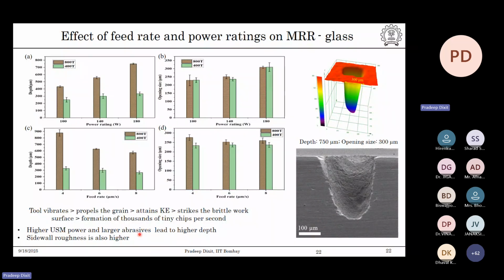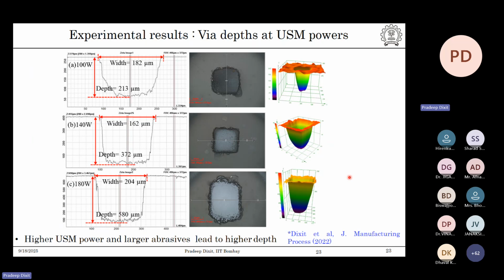larger abrasive particle size. But if you use a larger abrasive, then of course the roughness of the side walls is also going to be more. So you need to find a balance between the side wall roughness versus the USM power and abrasive particle size. Here are some more results indicating the same thing.